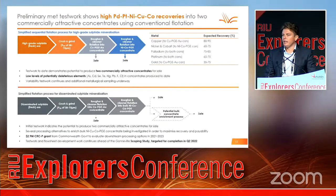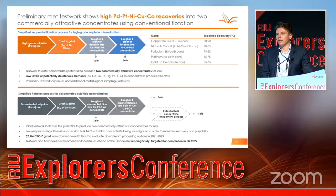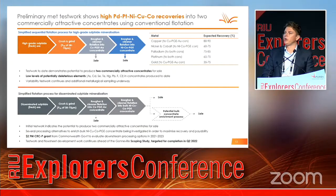And obviously, finding it is one thing. Getting it out of the ground is arguably just as big a challenge. So we have years' worth of test work to be done to fully understand our mineralogy and how these metals will be extracted. Safe to say that the high-grade sulfide material has been the focus of our initial work, and we've had very positive results.